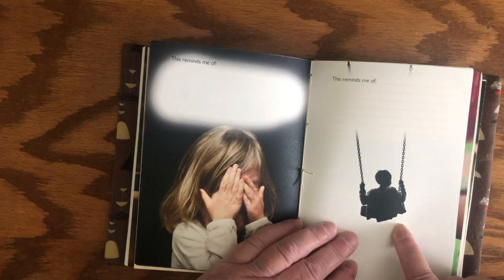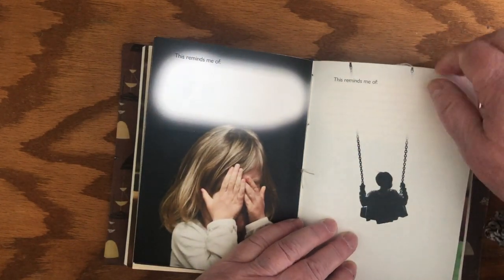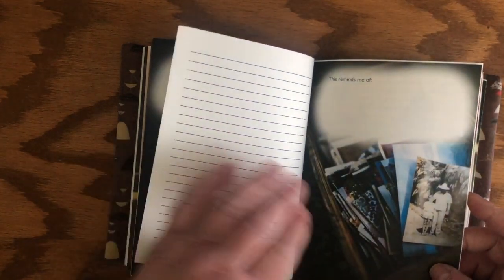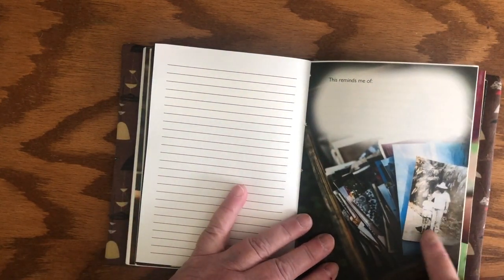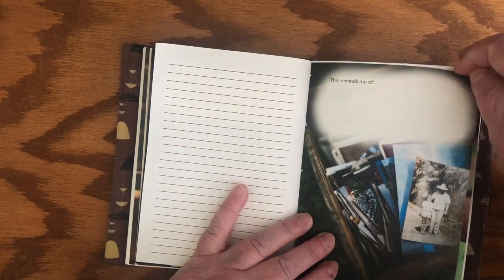A child on a swing, swinging high on a summer's day maybe, what does this remind you of? It's just ways to try and help bring back good memories. Hopefully not too many bad memories, but if you need to get them out, this is a good place to write them. A man and a boy in a subtropical setting and a bunch of photos.